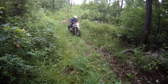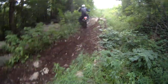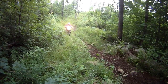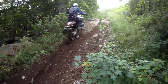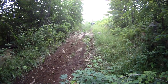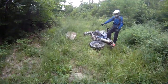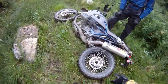Then we found this other trail, which looked a little sketchier. I'd actually made it up this hill. First attempt, Chris didn't have much luck. Once again, this thing was really steep. Here you gotta listen for the sound. Here it comes. Saw that when I got up here. Oh, fuck. Does your bike not have a side stand? Oh, there it is. No damage.